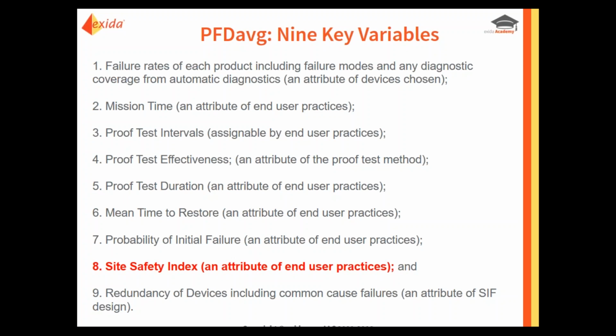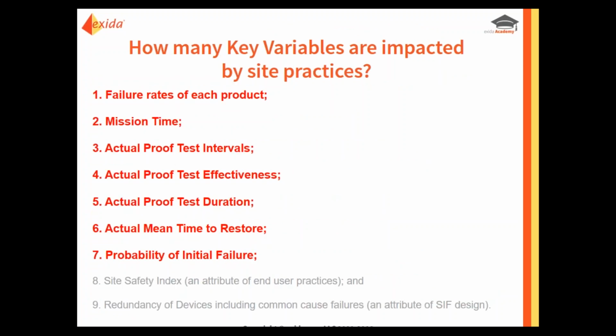All right, so of these key variables, how many are impacted by that specific site? Let's take a look at it. Well, clearly redundancy of devices, if you have that redundancy, it's not an attribute of an end user's practices or activities. The SSI itself is not modified in safety performance calculations, and rather it's actually used to modify many of the other variables which impact the PFD average and other metrics.